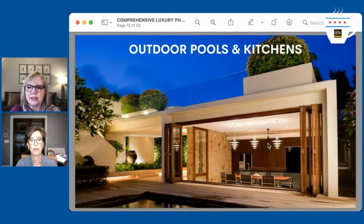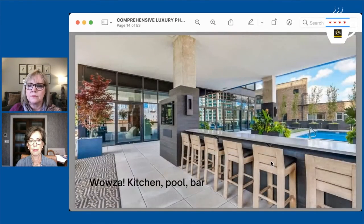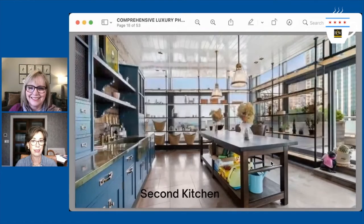All right, outdoor pools and kitchens. To Kyle's point, we don't see so much the outdoor pools here, although there are some on the North Shore. There's a beautiful kitchen. This is a house in Westtown. And you see they've got this indoor-outdoor feel with those doors, but also the kitchen right there. Yeah, beautiful. And this is a condo in the city that has its own pool, bar, outdoor kitchen, TV area. The carpeted area to the left is a lounge area. I mean, my God, this is private. Gorgeous.